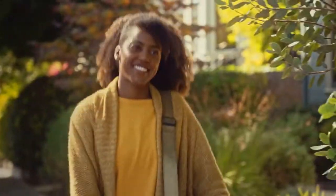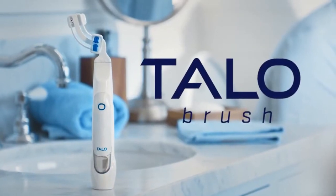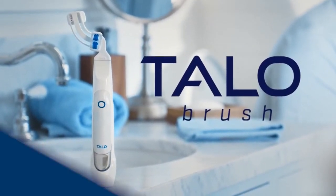Talobrush is an effortless way to start fresh every day and to end your evenings with a thorough clean. Brushing better is easier than ever. So start brushing with confidence. Start brushing with Talobrush.